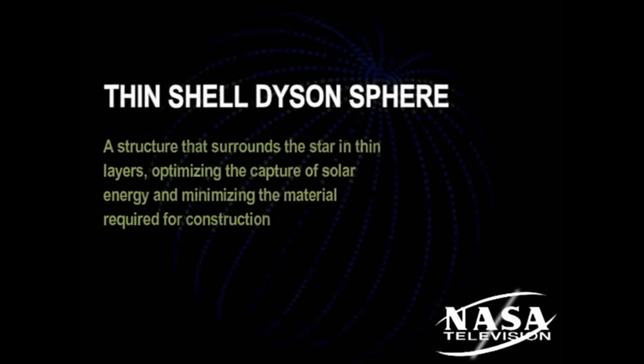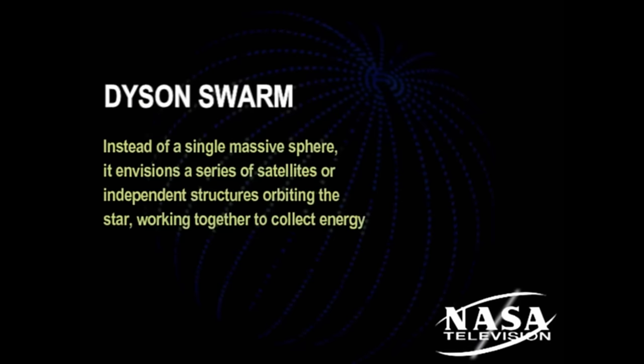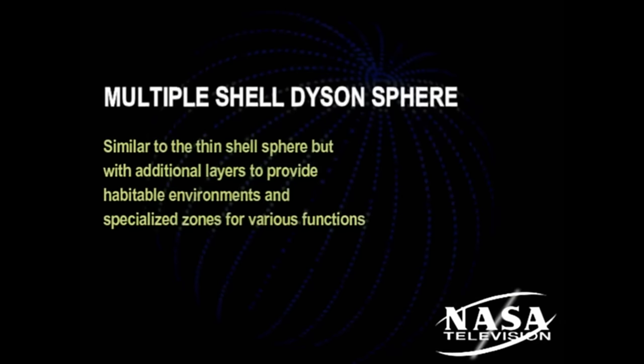Thin-shell Dyson sphere, a structure that surrounds the star in thin layers, optimizing the capture of solar energy and minimizing the material required for construction. Dyson swarm. Instead of a single massive sphere, it envisions a series of satellites or independent structures orbiting the star, working together to collect energy. Multiple shell Dyson sphere, similar to the thin shell sphere but with additional layers to provide habitable environments and specialized zones for various functions.